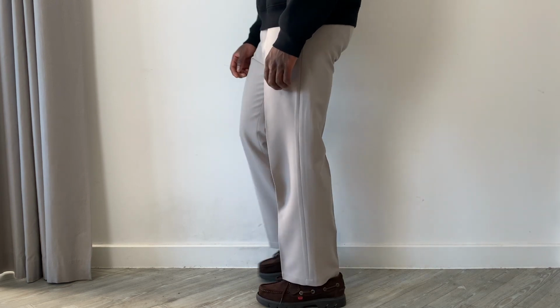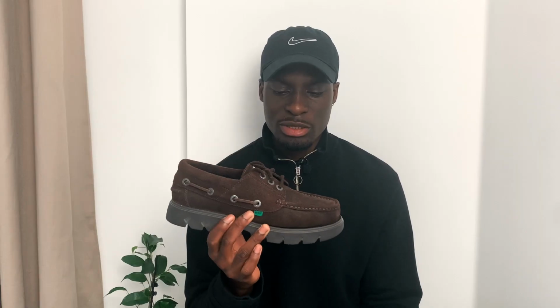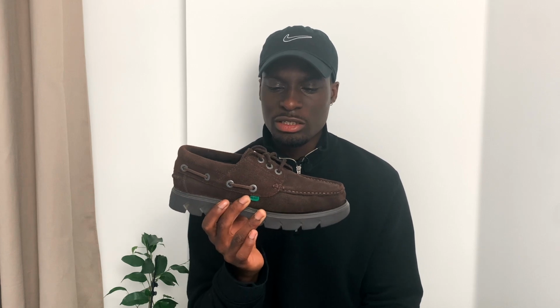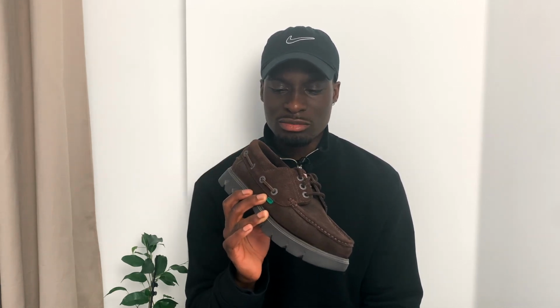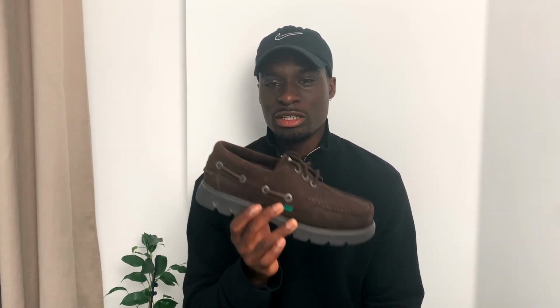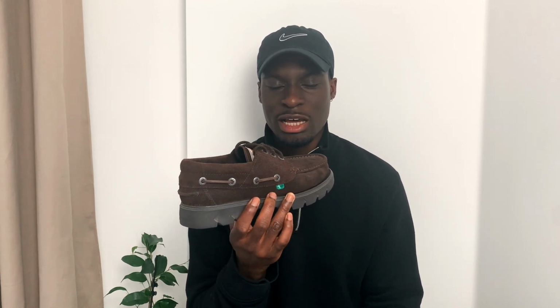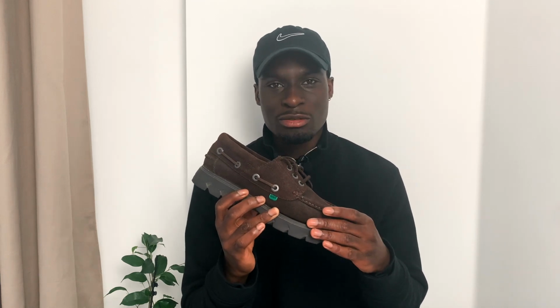I don't wear them so much now. 1, because the sizing doesn't really fit me that well, and 2, I don't really know how to style them that well, or I just don't like styling them, to be honest. And it's England, we're in London, it rains a lot. Suede isn't really that great, so that's another deterrent for me. But I'm holding on to them for now. I might gravitate towards them. If I don't, then they probably need to go.